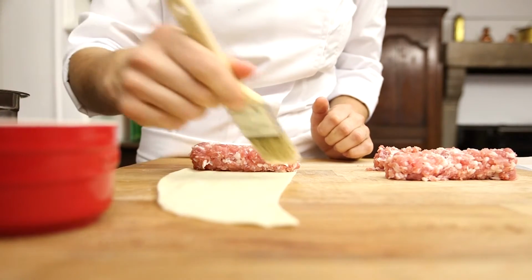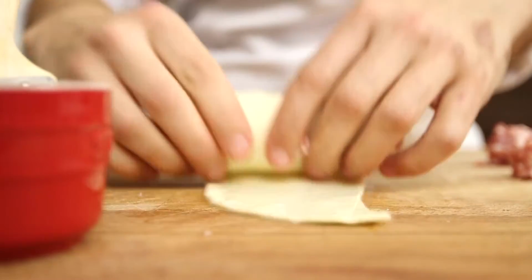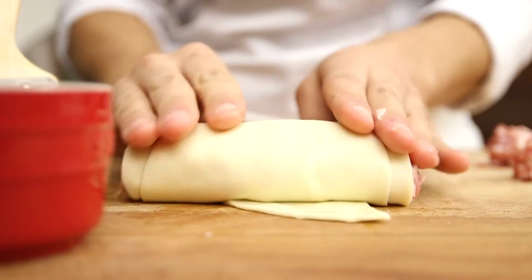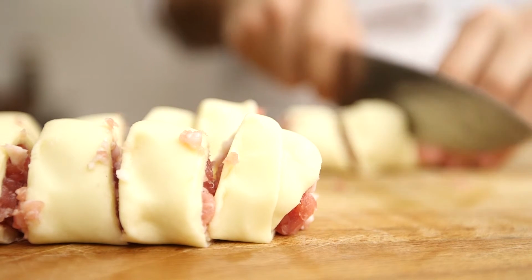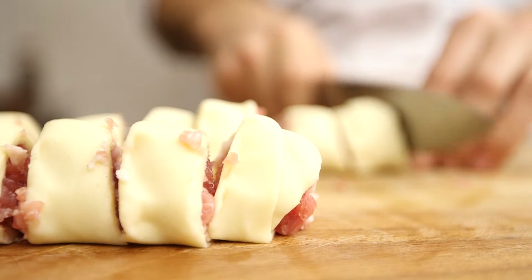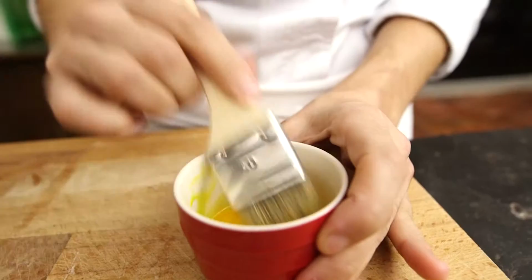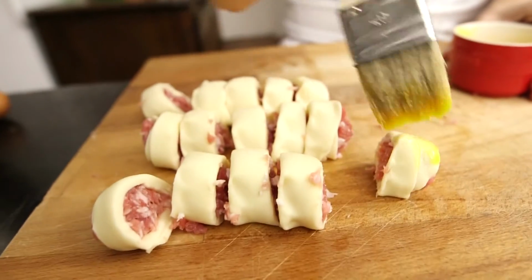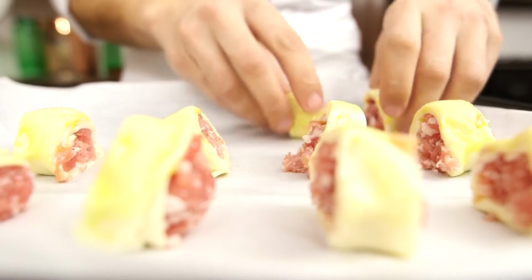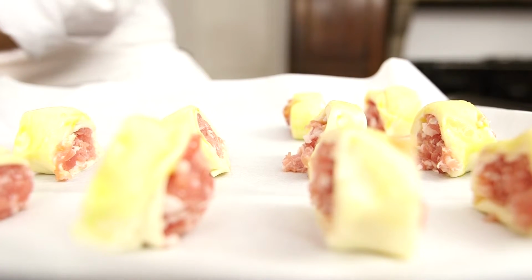Once the meat is in the pastry, she adds the milk with a brush and then rolls it up to form a sausage roll. Finally, using a sharp knife, Marie then accurately cuts the roll into small pieces, generally 2 centimeters in length. With the brush, Marie just brushes each sausage roll with the beaten egg yolk and then simply places them on a baking tray covered in baking paper.